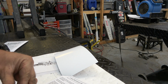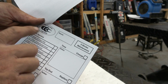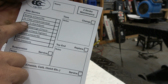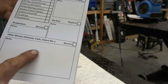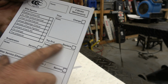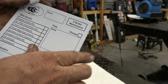And then what you do is right here, you can put the hours that you're working on. So if it's 25 hours on the bike, put that there. You're gonna check the brakes, air filter service, chain, wheel bearings check, whatever. It kind of just prompts you through these things, and then you can write notes as to what you did. Like, did you service the chassis, the clutch, or anything? Yes, I did, and write the notes down. Top end, what it did, suspension notes, like I went 15 clicks out from this. Tires, what you have, whether you change them or not.